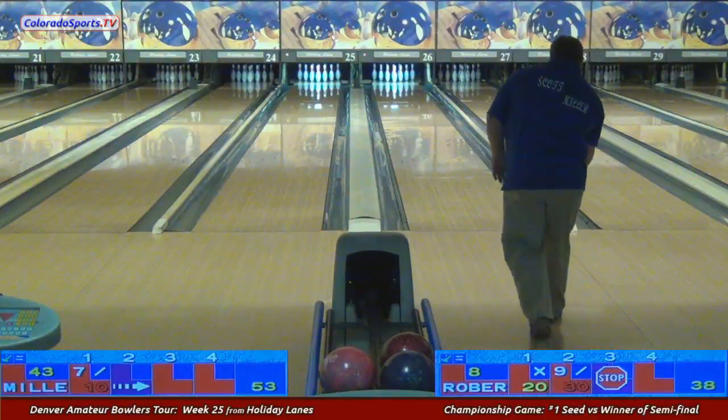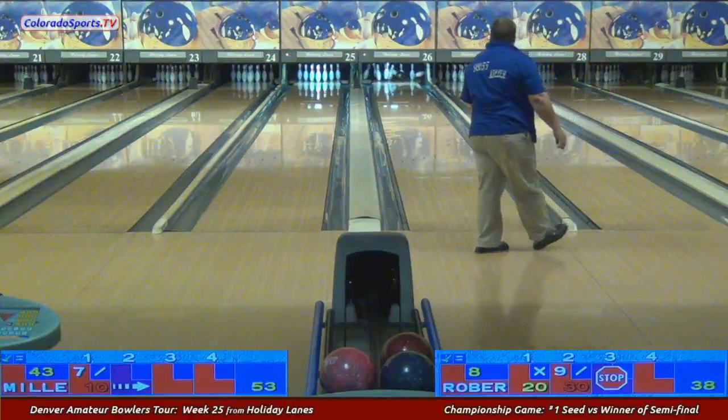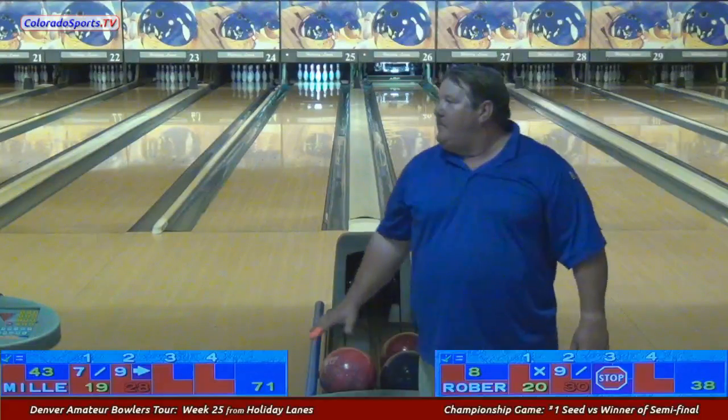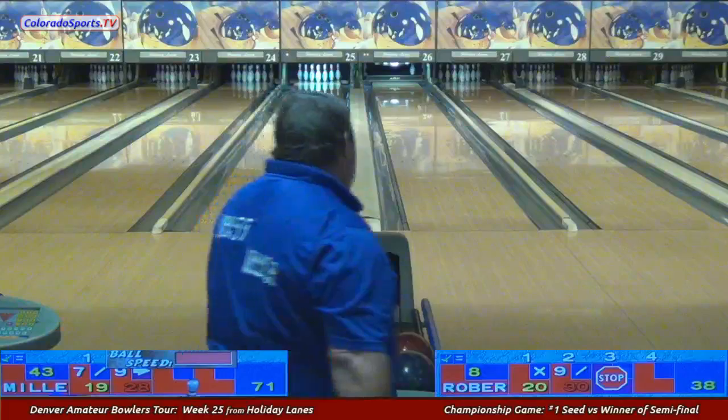All right, second look at Scott Miller. He tugged the first one. Let's see if he got out of that one much cleaner. Right at the pocket. Oh, the 10-pin. He was in the way. I thought it was a strike. It was pretty good, a 10-pin. I was just like, I thought that was a strike the way it looked like it was heading to the pocket.